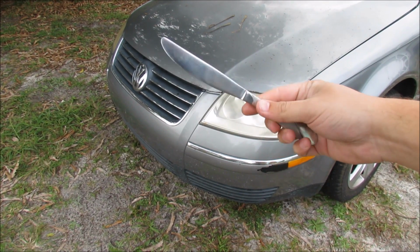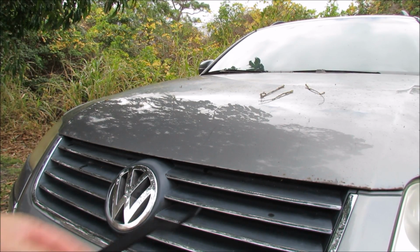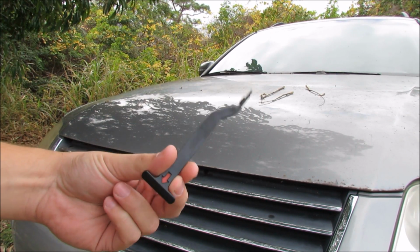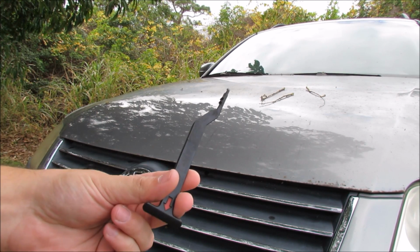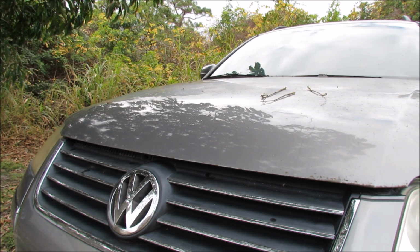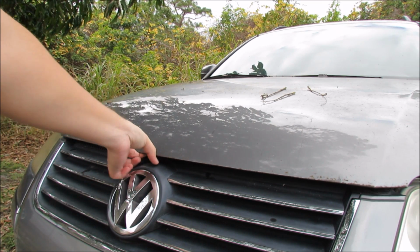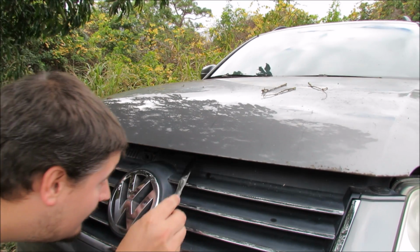If you're wondering what this butter knife is for, it's because the hood latch is currently broken. The problem with this hood is that this pull lever has completely snapped out of it, and it's worn down so bad that it doesn't really work anymore. So the trick is, first pop your hood. Next, you'll need to get down pretty low, pry open the hood just a little bit so you can get your hands in there to work.